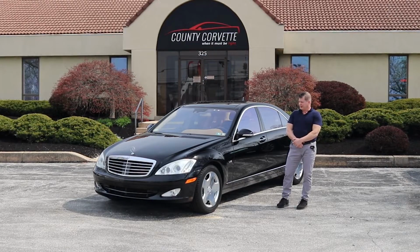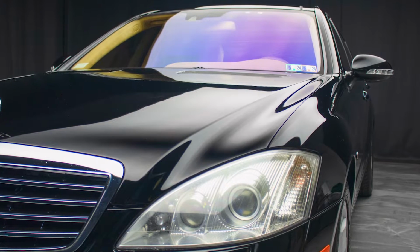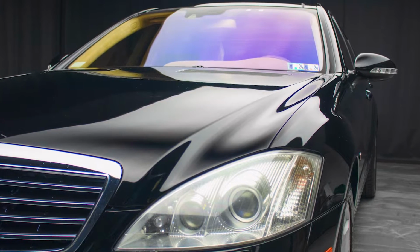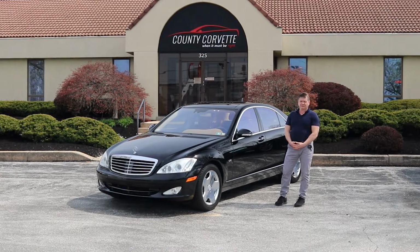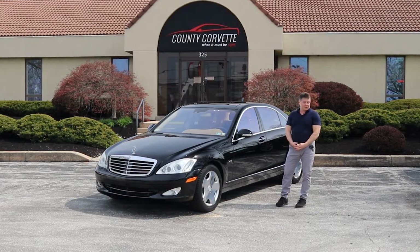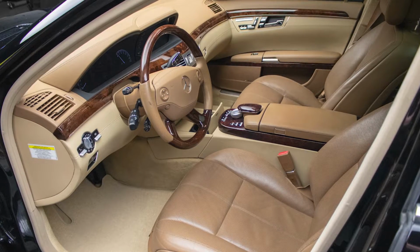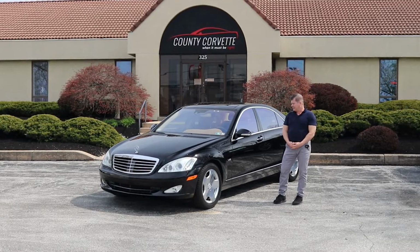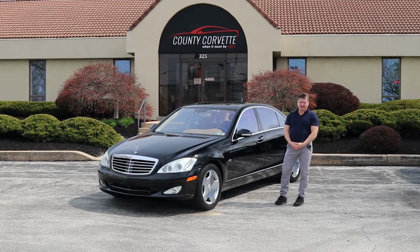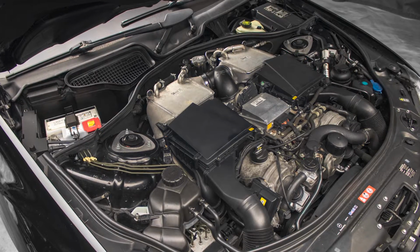And ironically, he traded this, and we were going to bring it to a Mannheim auction, and I drove it around the building to move it, and I said, oh, I like this car. So I bought it, and that was in 2014, and I've owned it ever since. I bought it with 40,000 miles, and since I've owned it, I can tell you the maintenance on it has been no expense spared. We've maintained it to all the specs.